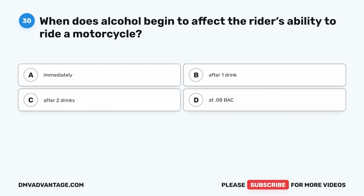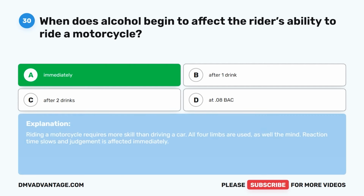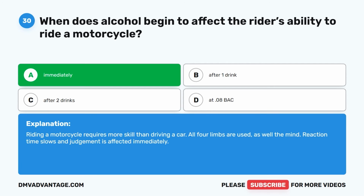Question 30. When does alcohol begin to affect the rider's ability to ride a motorcycle? A. Immediately. B. After 1 drink. C. After 2 drinks. D. At 0.08 BAC. The correct answer is A. Immediately. Riding a motorcycle requires more skill than driving a car. All 4 limbs are used, as well as the mind. Reaction time slows, and judgment is affected immediately.